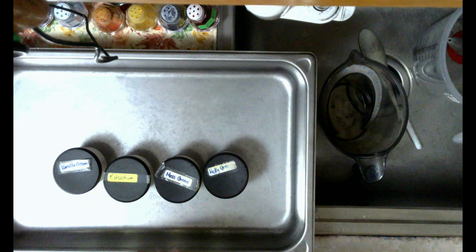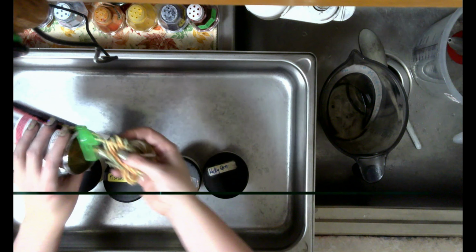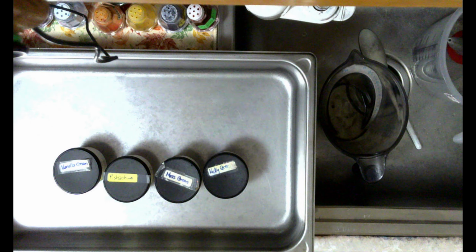So there's a lot of green here. Didn't know what I was doing. Still not quite sure what I thought I was doing. There is a lot of tie-dyeing involved, and I'm going to shut up and let you watch me work.